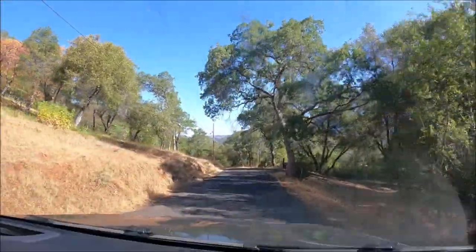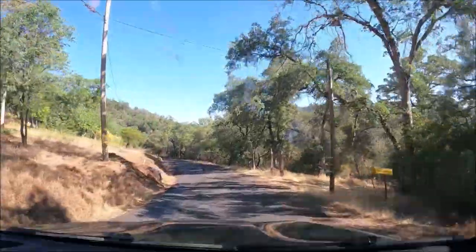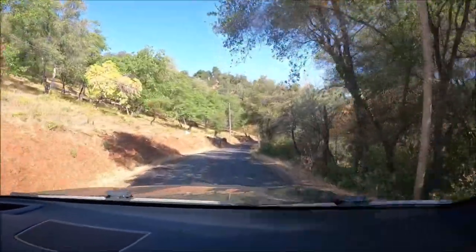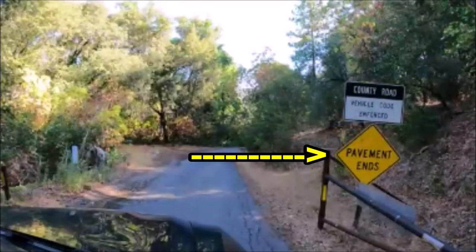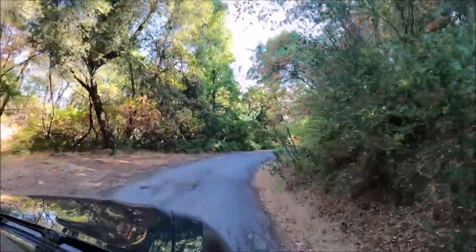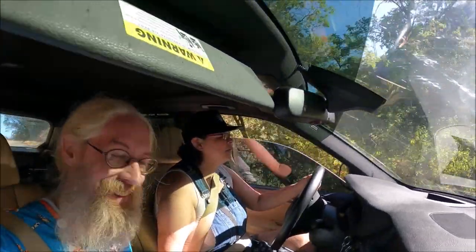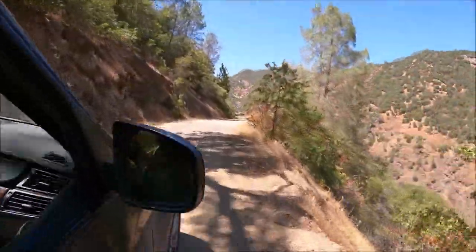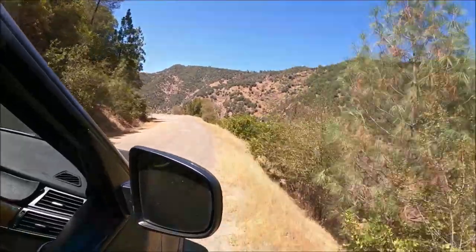Well, guys, here we are. We're coming in the road, getting ready to pan in the Stanislaus River. This is the easy part of the road, which has pavement. Hi, guys. Conan's found yet another crazy road for us to traverse down. Well, we're gonna fight our way back there.